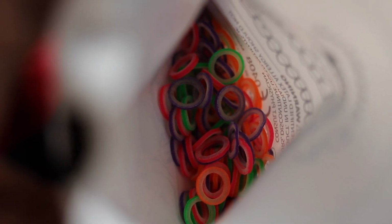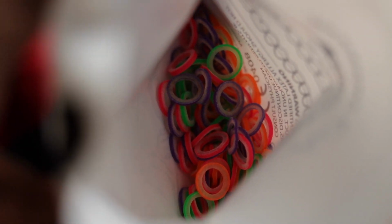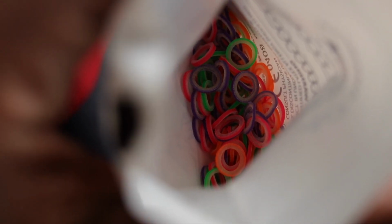Make sure they give you the right color bands. I normally go with the clear ones, but these are the ones they gave me. So I got to go get some new ones.